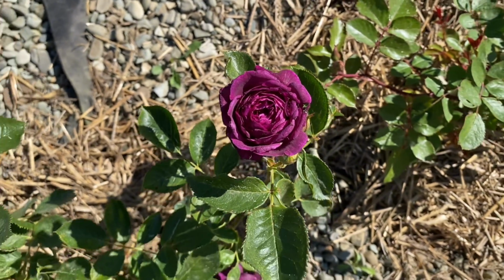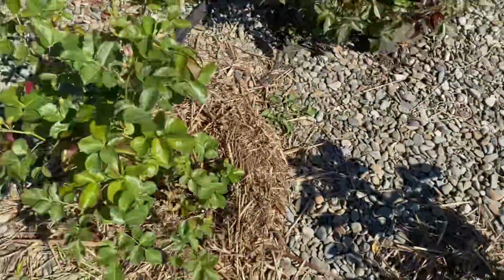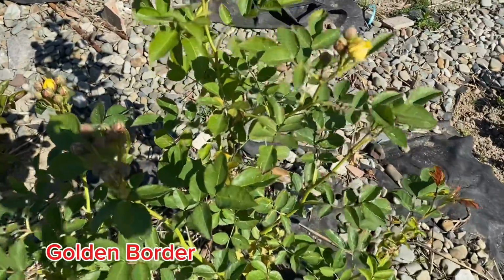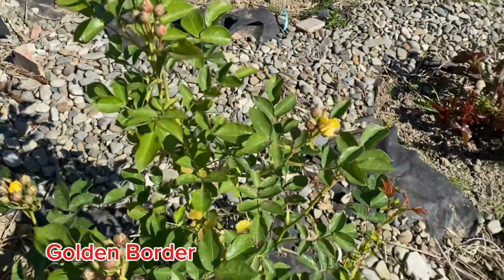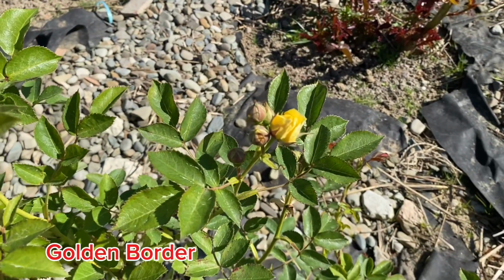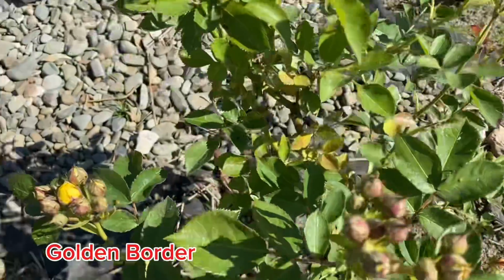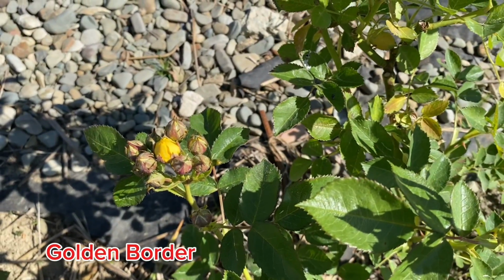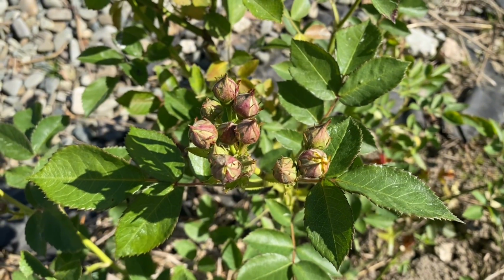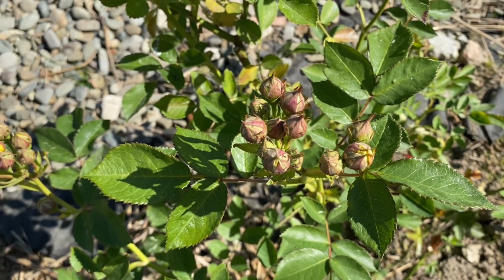So yeah, spring is starting to bloom very soon. Golden Border will be blooming pretty generously. A lot of buds here, and some of them have started to show their bright yellow color. This variety has pretty good resistance against main diseases, and you see how generous the clusters are. A lot of buds, and I hope they will open. I will help with some nutrition for them to open all of their buds.